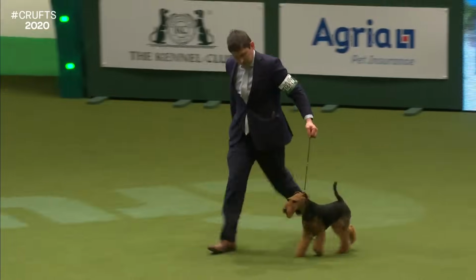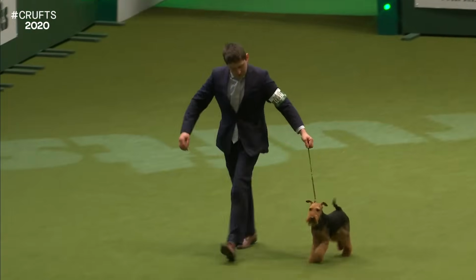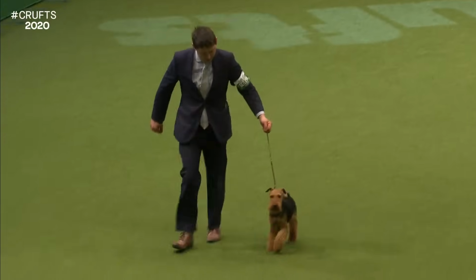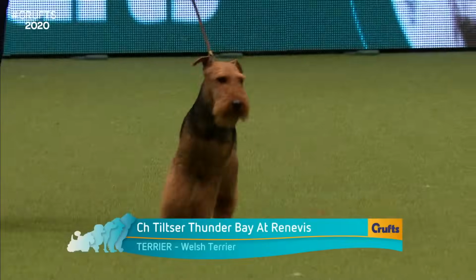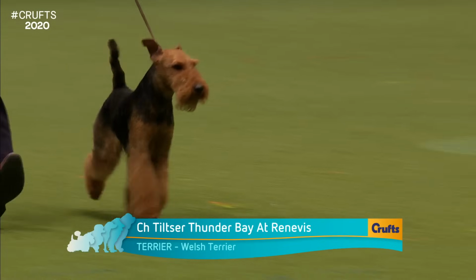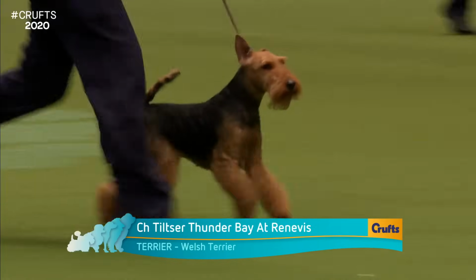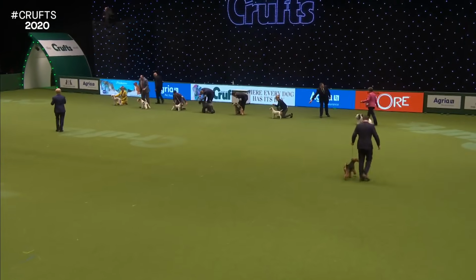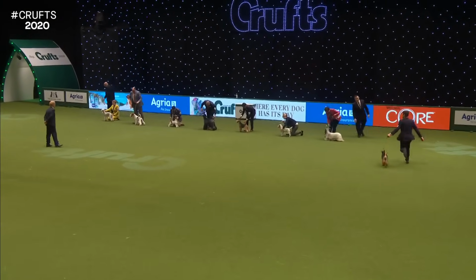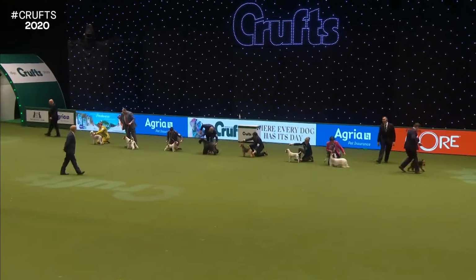And finally, now we see the Welsh Terrier, the dog that won the breed today. Sturdy, black and tan, crisp coat, and again a wonderful top line. Nice curve to the back leg to give it propulsive power on the move. All of those terriers moving out beautifully there.